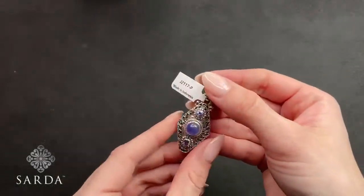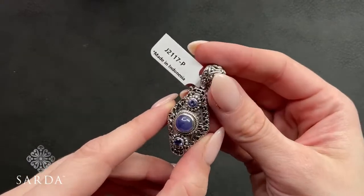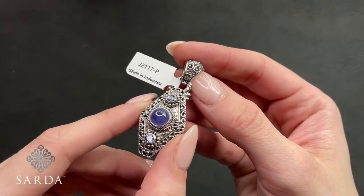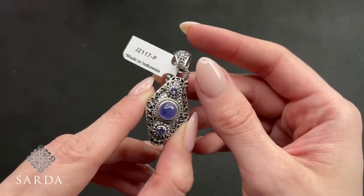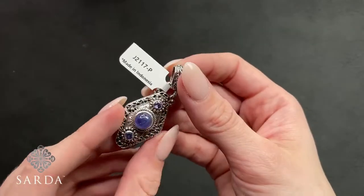All right, some tansy. I'm surprised this is still left. J2117 on the tanzanite cab cut round pendant, $119.99. And so this has got that cabochon in the center, the two round brilliant cuts, slide through bail. Look at this beautiful tree of life back gallery.